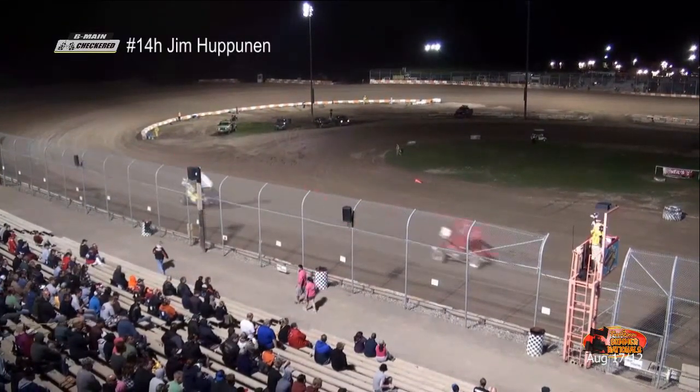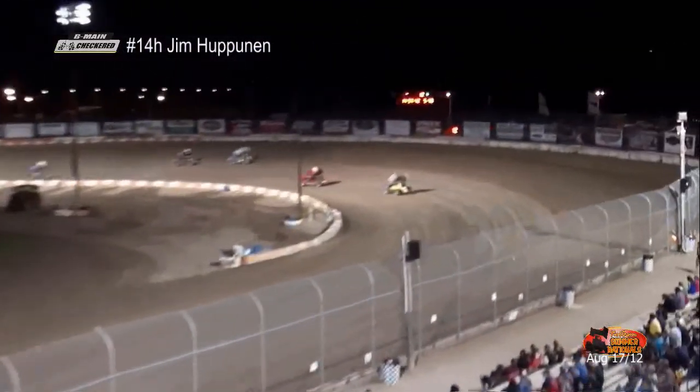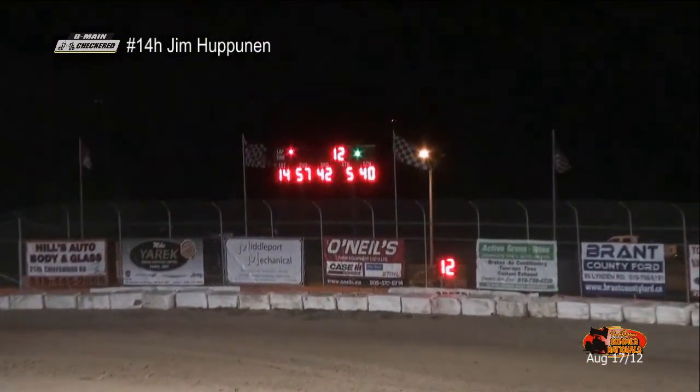Sandercock with a solid run in second, then Wilson and Connor Mahoney. You're unofficially qualified cars out of the B main.